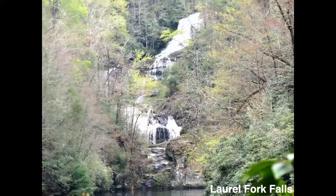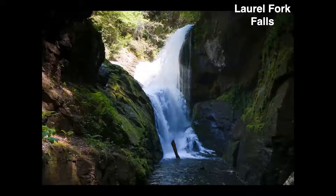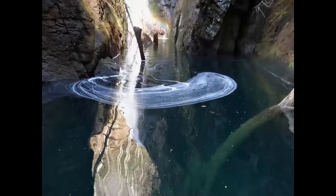Laurel Fork Falls is probably the biggest waterfall that we see from the lake. It has a three-part drop to it. You see the upper and the middle drop right there in early spring. My favorite time of year to see this one is when the serviceberries are blooming on the side of the waterfall. And then this is the lower drop. You have to get into a little grotto, we call it, if the water is high enough to get in there to see that lower drop. Just some cool light going on there in that plunge pool at the bottom of the lower drop of Laurel Fork Falls on Lake Jocassee.